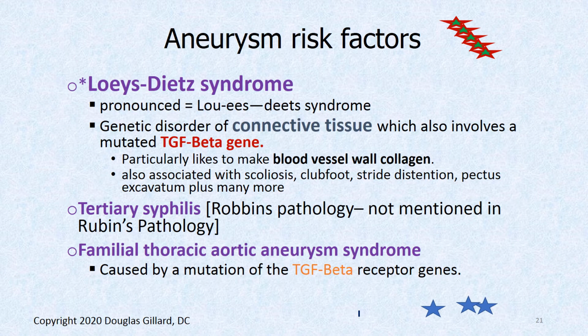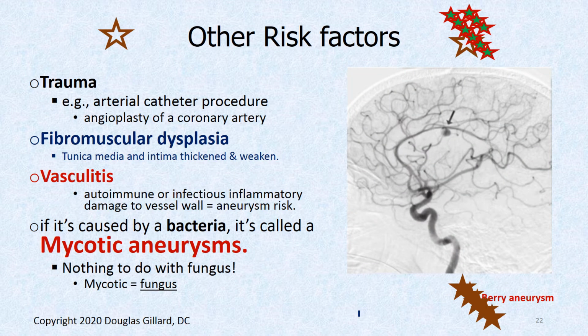Some more risk factors. Basically, these are the connective tissue disorders. Here's Loeys-Dietz syndrome, and that is a mutated transforming growth factor beta gene, or TGF beta gene. And that's another one that makes important collagen that goes in the blood vessel wall. If you have a mutation in that TGF beta gene, you have a messed up wall prone to aneurysm. Tertiary syphilis was only mentioned in Robbins. I couldn't find it in any of my other books. And then familial thoracic aortic aneurysm syndrome. That's also another TGF beta mutation. And yep, it predisposes to aneurysm.